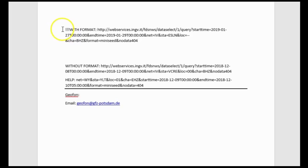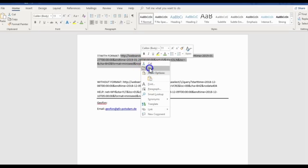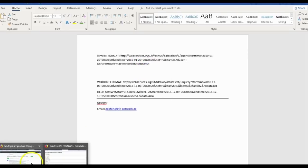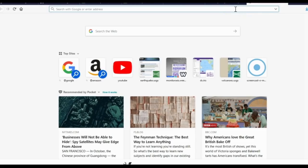Okay, so what we're going to do, let me zoom this out for a second. Okay, so we're going to copy this link. It says start time 2019, January 27th to the 29th. So this will give us the most recent data right now to the 29th because it's not the 29th yet, so it'll top it off. Let's copy. Now let's go down to this blank page right here. Here we are on Mozilla Firefox on a blank page.